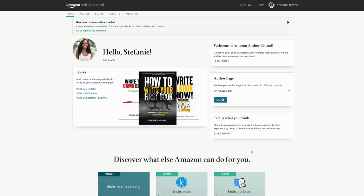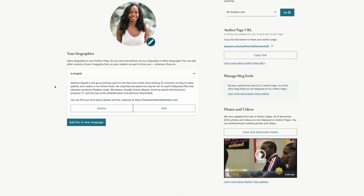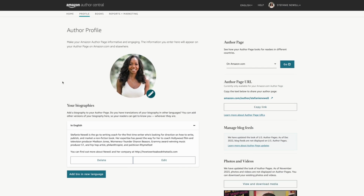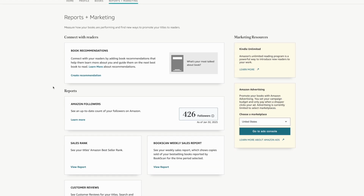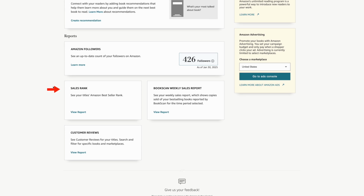In Author Central, focus on these 3 key areas to optimize your presence. First, create a compelling author profile with your professional photo and comprehensive bio. Second, enhance your book's page by adding relevant photos and videos that give readers insight into your expertise and writing process. And third, track your author rank and access detailed sales data to understand how your book is performing.